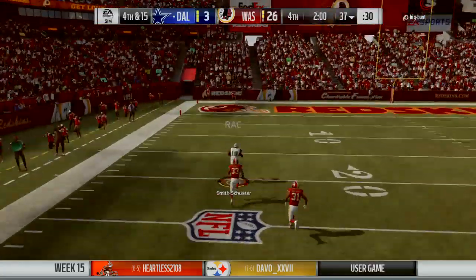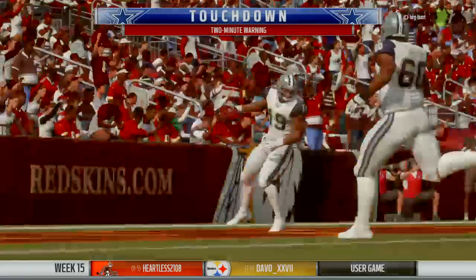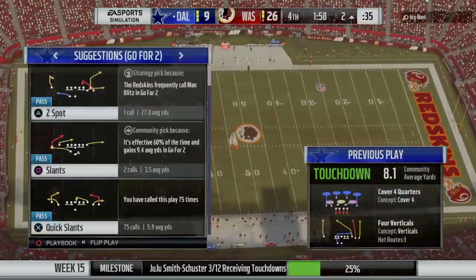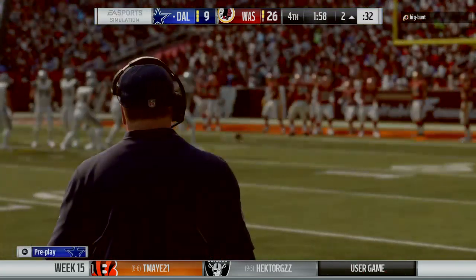Going top shelf for Smith. That's caught inside the 20. Touchdown, Cowboys. A big play there. His 3rd touchdown now on the year. And the Cowboys cut into that lead. Wow, talk about a big 4th down conversion for the score.